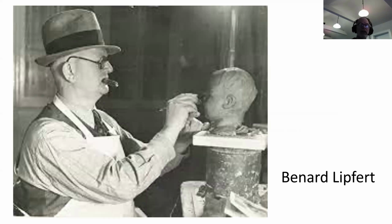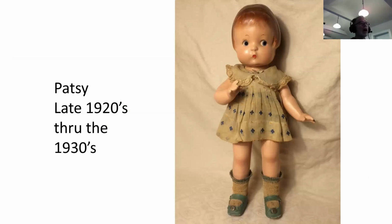He came over after World War I, in and around World War I, when America was dying for doll designers. The war had cut off all the European dolls being brought over here for the kids. So American manufacturers started to come into their own during that period, and Bernard Lippert was a very big part of that. Although he did many dolls before this.